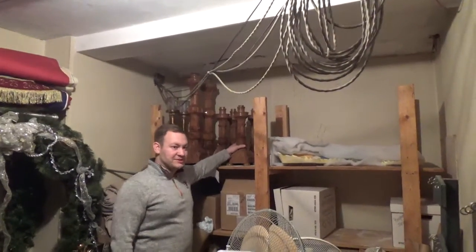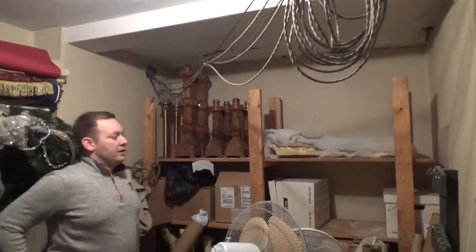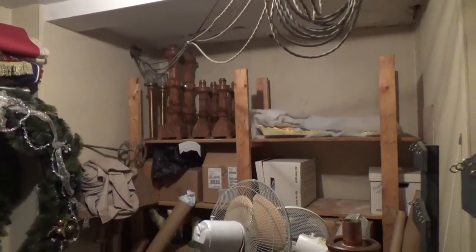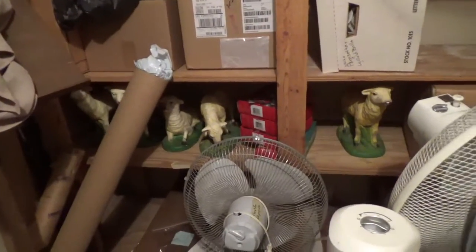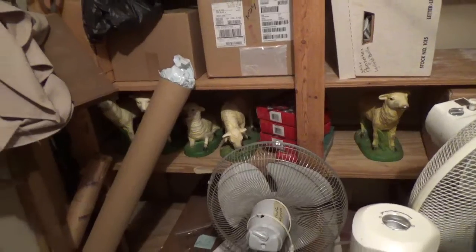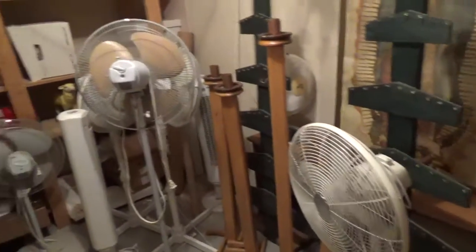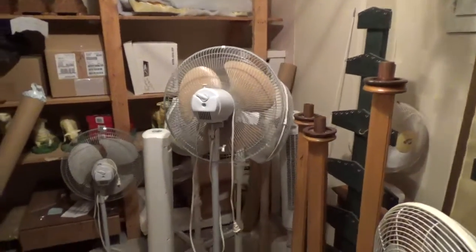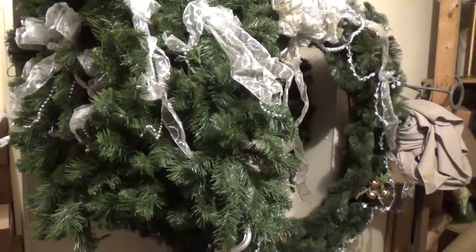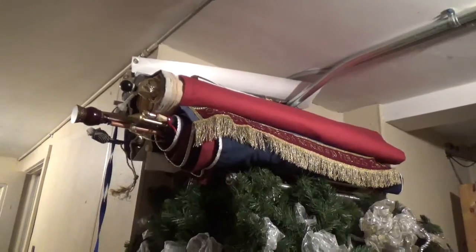Yes, the gorgeous ones. These are by far my favorite. They very much match a lot of the other interior decor of the sanctuary. And down here, there's a couple of the sheep, also from the nativity scene. Plus, so many of our fans have come to rest now that we have air conditioning in the church. We use fans a lot less. They're hanging out down here. Got some Christmas wreaths.